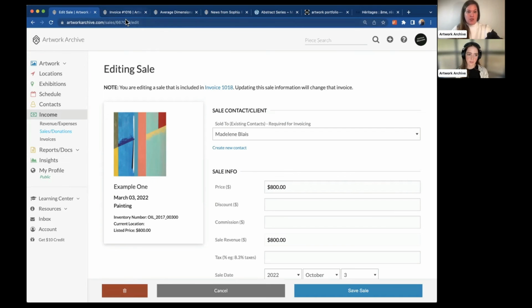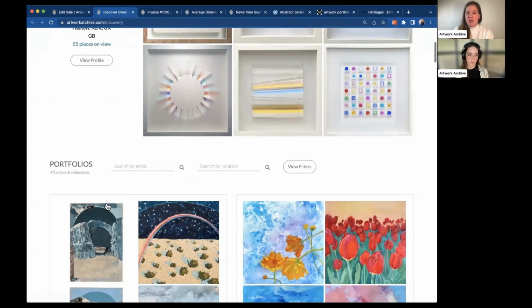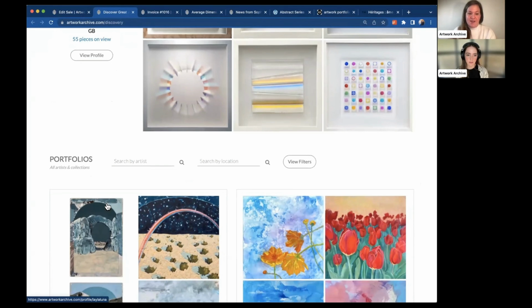So anyone that goes to artworkarchive.com/discovery can see all of that work, and they don't need to be an Artwork Archive user to request or favorite or view any of the works that you're sharing or that are on Discovery. As well as a platform for artists, we're a platform for collectors and art organizations, who view Discovery, and then we share out artworks and artists weekly in our newsletter to them, as well as on social. So it's a great way to get in front of collectors and have them see your work as well.